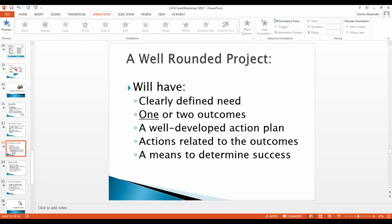If you want us to review the outputs and outcomes, even now ahead of your application submission, if you have something in mind, send it to me and my team, and we'll tell you if they make sense. Are your actions related to the expected outcome and goals? Okay.